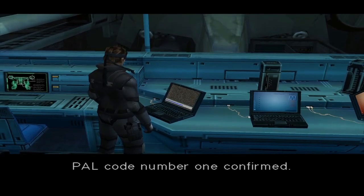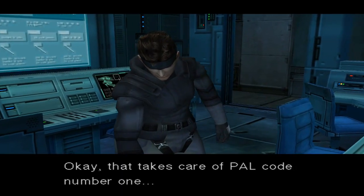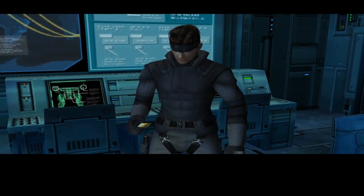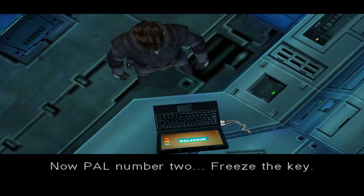Code number 1 confirmed. Awaiting PAL code number 2. Okay, that takes care of PAL code number 1. Now, PAL number 2. Freeze the key.